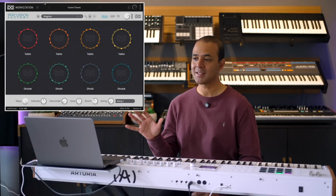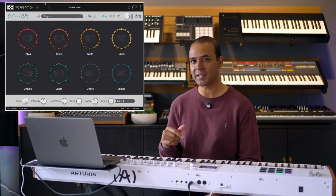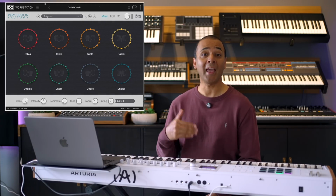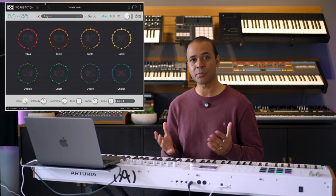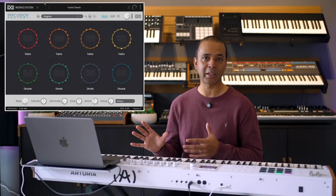Percussion Factory is an AI-assisted percussion tool that lets you mix, sequence, and randomize rhythms on the fly. It's great for adding unique grooves without getting lost in drum programming.